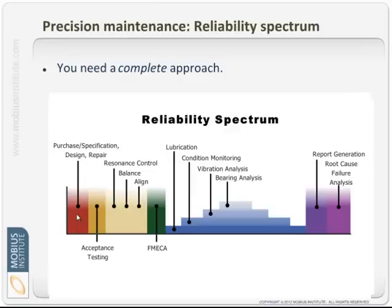But then we can take it a step further and we can say, alright, we will check, for example, when we're buying new equipment or making modifications to plant or whatever, we will always check that there is no resonance. We'll make sure that machines are balanced and machines are aligned. We won't take vibration readings and wait until we see an unbalance condition or a misalignment condition. We will proactively precision balance, precision align, and perform tests to ensure there is no resonance going on.